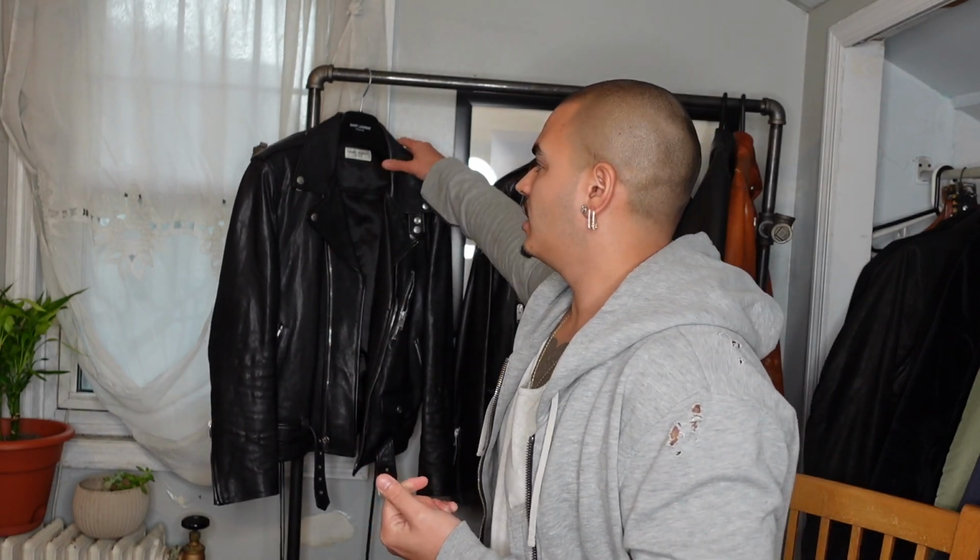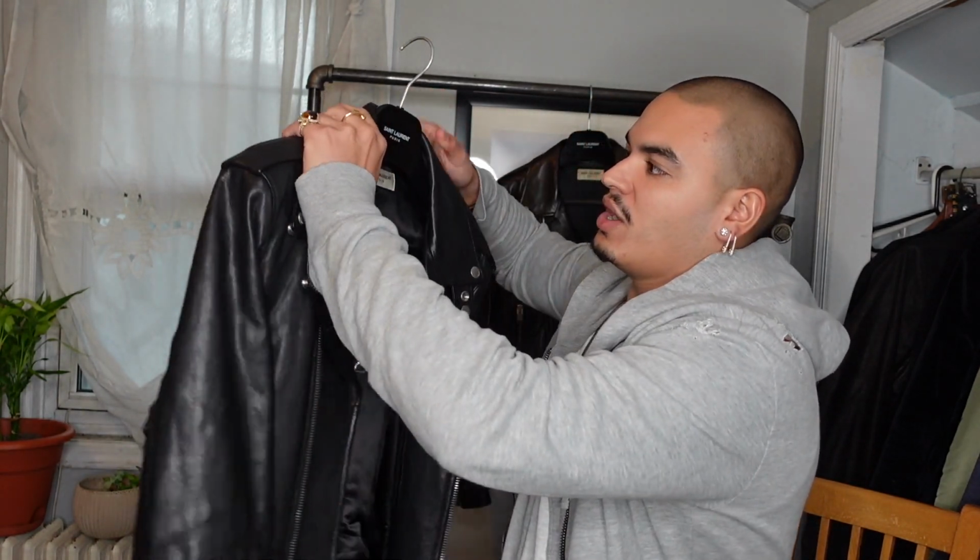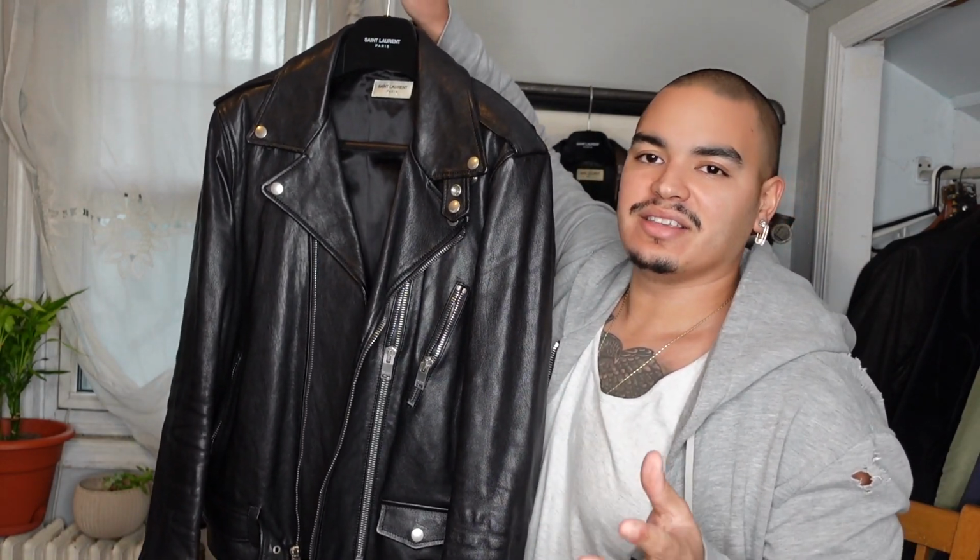But for me personally, even the first time around, I had the option of getting the calf or this lamb, and personally I like this one just because, one, it's not as thick and not as hard to break in, and also it's a little bit comfier on, but also it's not easy to scratch.